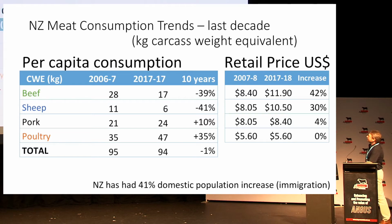And I was pretty horrified when I came back to New Zealand 2 years ago and looked at the New Zealand statistics. This is just over the 10-year period from 2006-7 to 2016-17. This is the carcass weight equivalent production consumption for an average Kiwi of beef, of sheep, of pork, of poultry and total. So in total we really haven't changed.